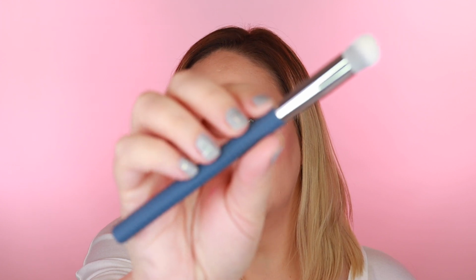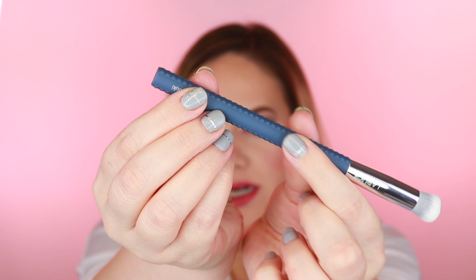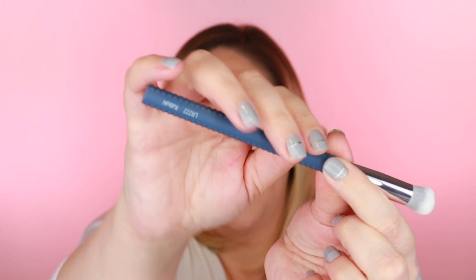So next up, this is a LaRousse LR222 Kabuki. This one has a little textured handle, but it's got like this one smooth section on the handle, and it says the name. These bristles feel really nice. Like, I am super interested in their brushes after feeling this one because it feels buttery. It's smooth. It's dense. It's packed in there. I would use this more for buffing concealer or something. You could do a lot with this brush, but man, the bristles feel super nice. So those are my first 2 items.